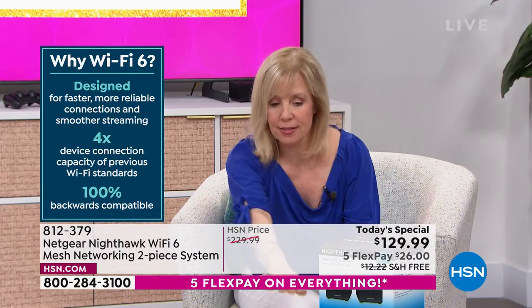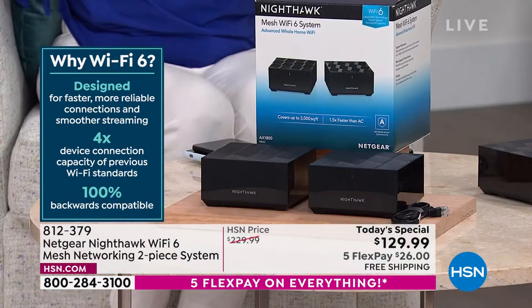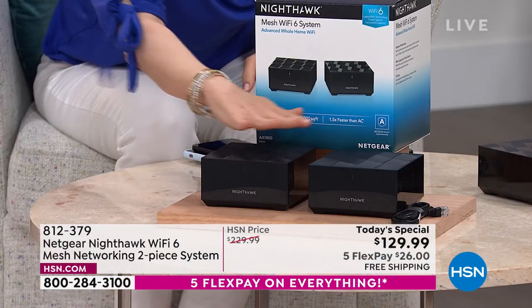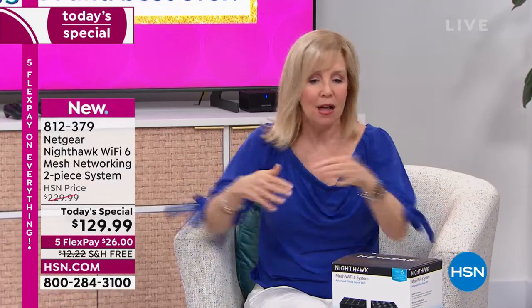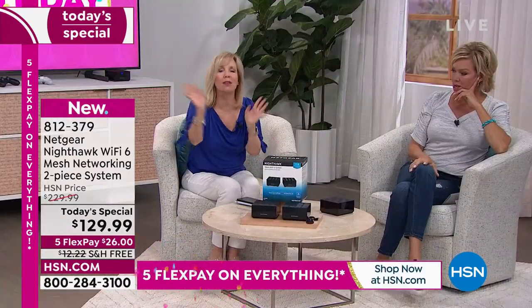It's a different network. Oh, that's so true. I forgot about that. Yes, and if you didn't, you're back on your old one. So this is the same name, same network. As you roam throughout your house and go into Tristan's bedroom, it's seamless. You don't have to do anything. Oh, I'm so excited. The system does everything. You don't even have to know about it.